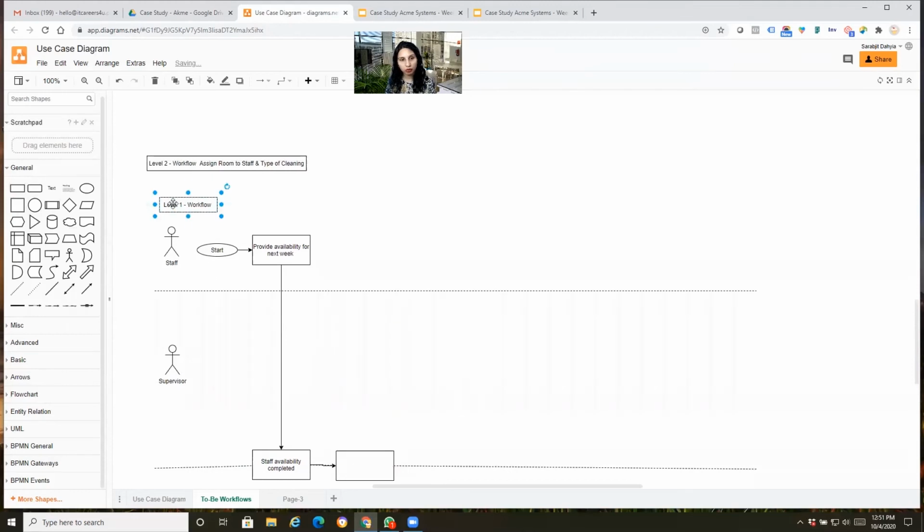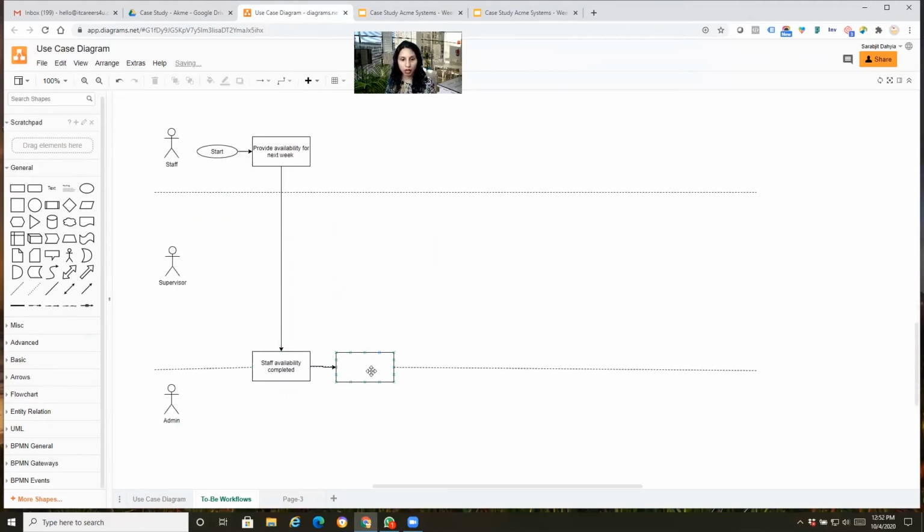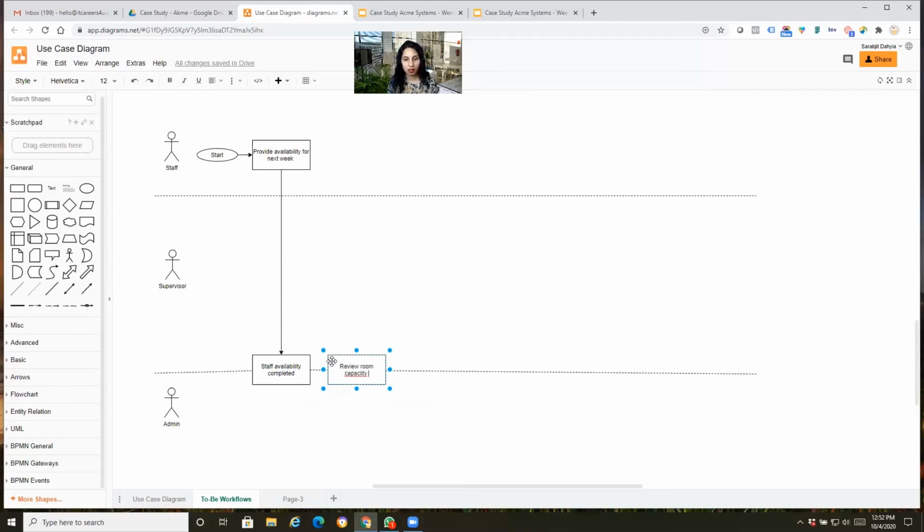Now what we're going to do is say that this is a workflow for assigning room to staff. Based on the availability, let me remove this for now. Let me think about this for a second. So staff provides availability, and the supervisor and admin know what that is. Then they review room capacity, I guess, to determine, so review room capacity and determine the number of cleanings, right?